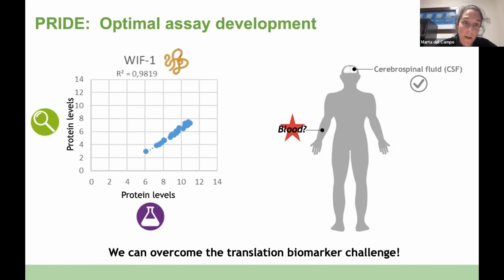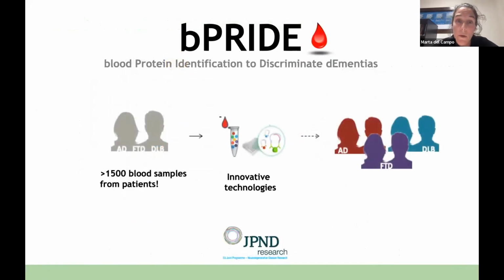So with this in mind, we built the bPride project, which is the same as the Pride project, but in blood. Therefore, we aim to identify blood proteins that allow us to discriminate the different dementia types. To do so, we have screened a large number of samples from patients covering this dementia. We employ these innovative technologies, and we hope that we can really detect the specific changes that will allow us to discriminate the different types of dementia.